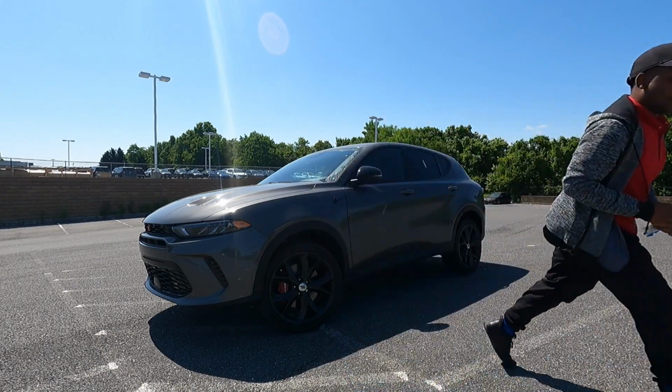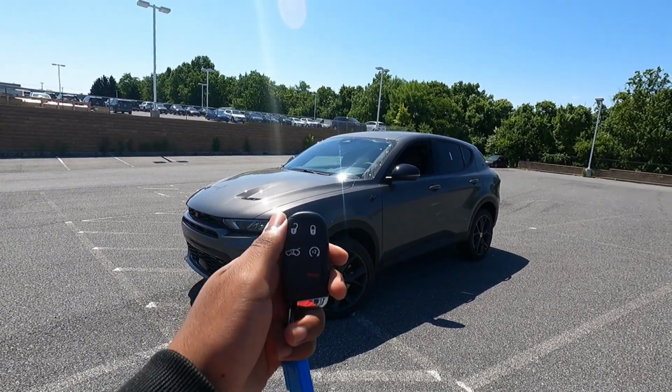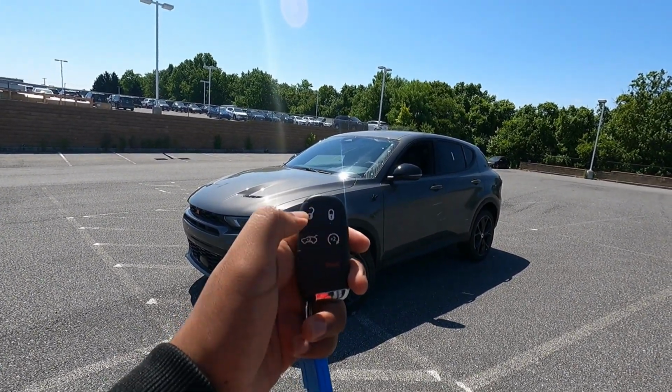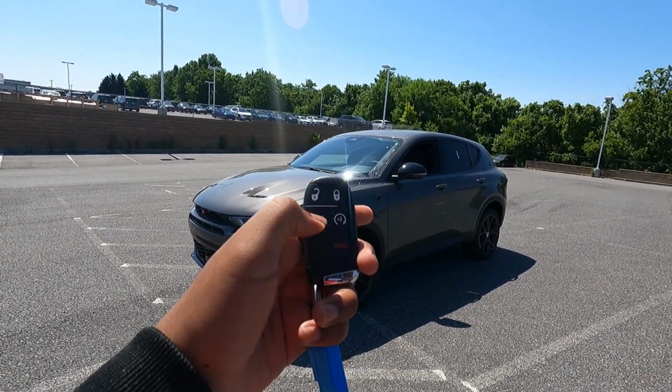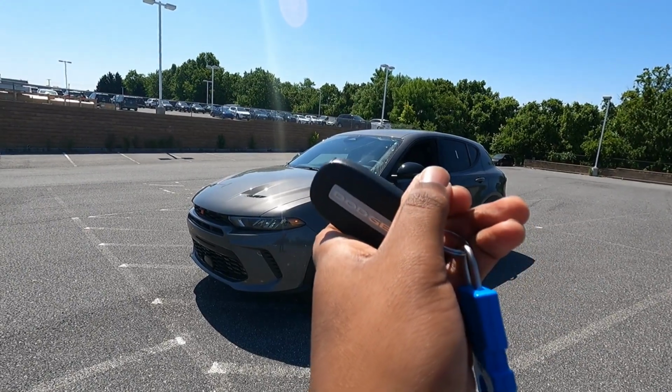Let's go. Looking on the outside of the 2023 Dodge Hornet, this is your key fob right here. You do have lock, unlock, as well as a trunk release, a remote start function, and a pairing button right there. Dodge is inscribed on the back of the key fob.